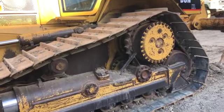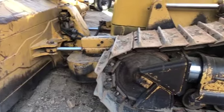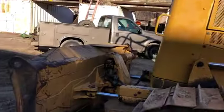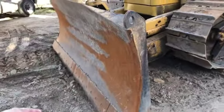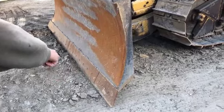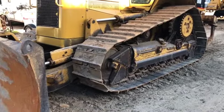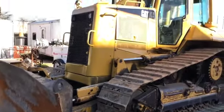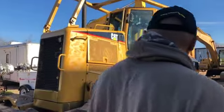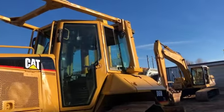Weight on this machine is about 36,610 pounds. The widest point is this dozer blade right here at 10 foot 2 inches. The transportation length from the front of this cutting edge to the rear of that ripper is 19 and a half feet. Comparable machines are like a Komatsu D65EX or maybe a John Deere 750.